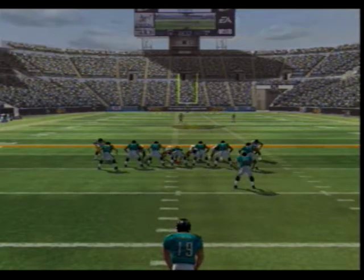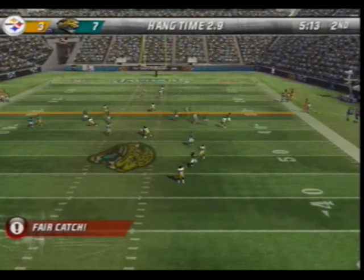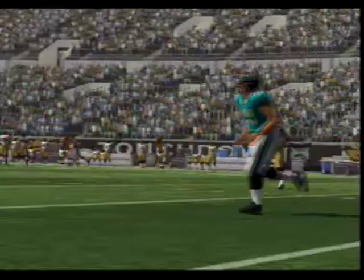Nothing happening on that drive, and they'll punt it away. And he signals for the fair catch. Fair catch made at the 43-yard line.